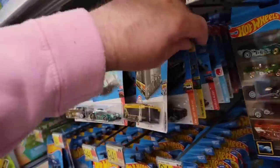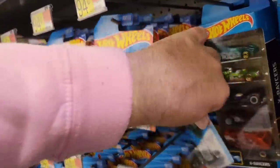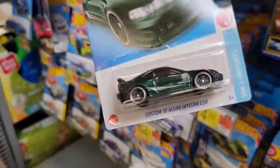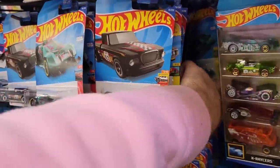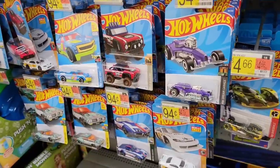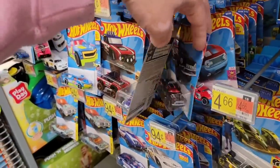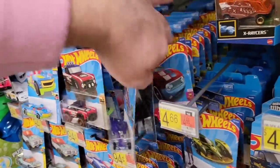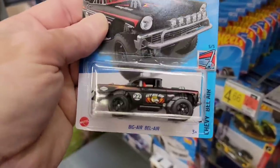Alright, I'm gonna start looking through this. Ooh, nice little green Acura Integra. There you go. I'm just putting it down to get it out of the way. Okay. I'm trying to get a couple of the... I forget what it's called. The thing that I just wheel swapped the other day. Okay. Yeah. Bel Air. Get big air!